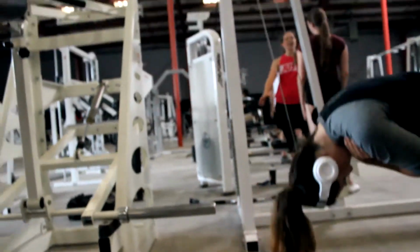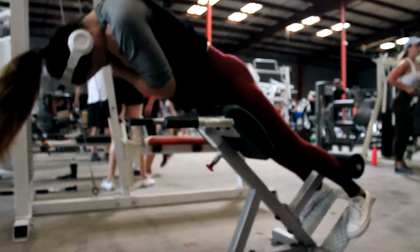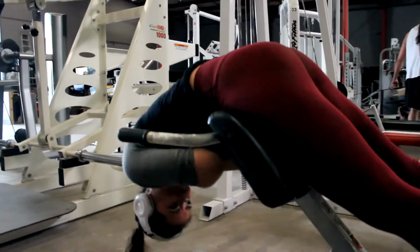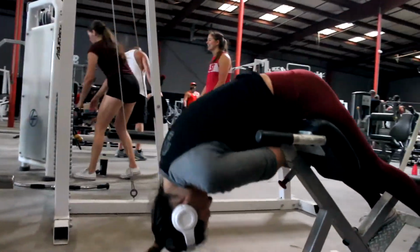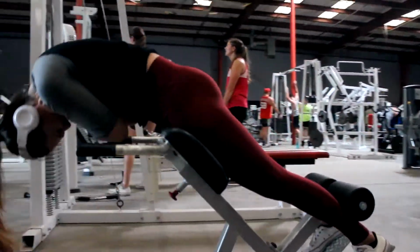And what I'm doing is I'm pushing out of my heels and squeezing my glutes hard at the top, but I'm not coming any higher than where my body is basically a straight line. Once you come above that spot where your body is in a straight line, your torso is in line with your legs, then you're doing a back extension and you're using your lower back. There's nothing wrong with that, that's just a different exercise.